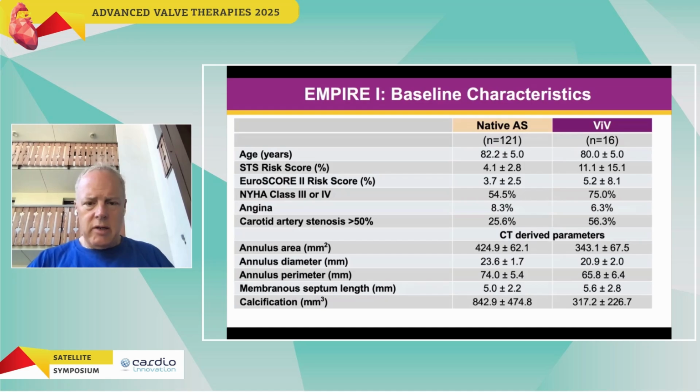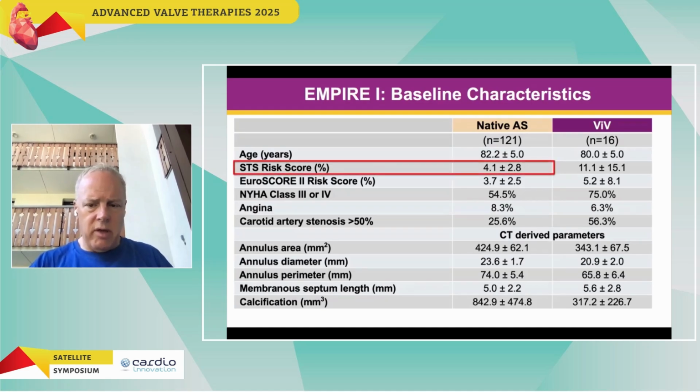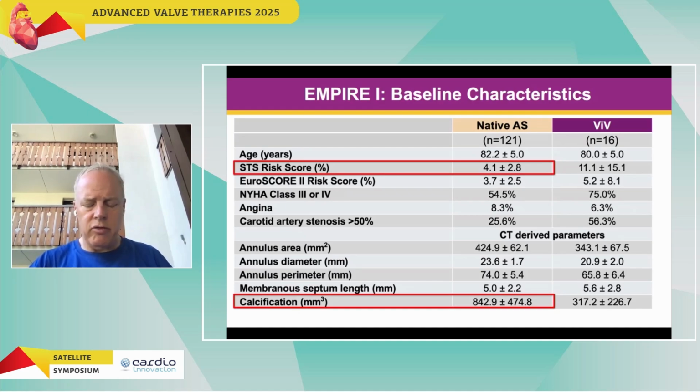Just a couple of highlights from the baseline characteristics. The STS score in the native patients was 4.1, so it's an intermediate risk population. But the valves were quite heavily calcified, with a mean calcification burden of over 800 cubic millimeters.